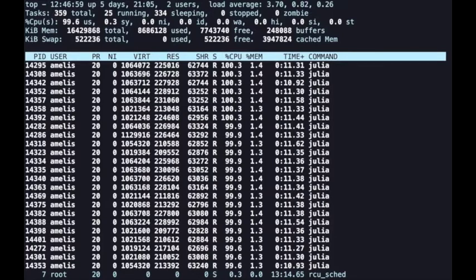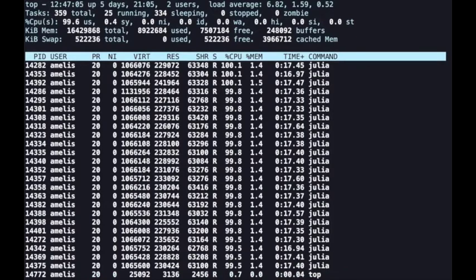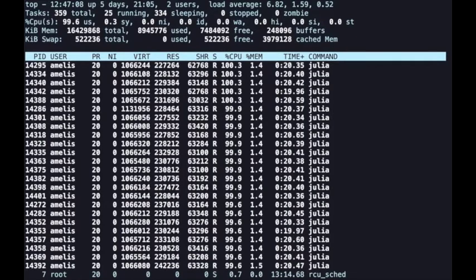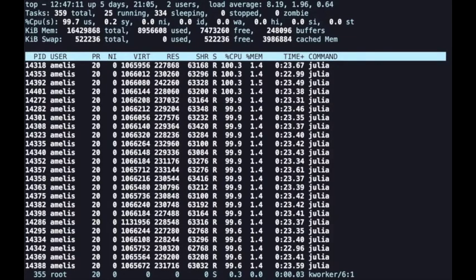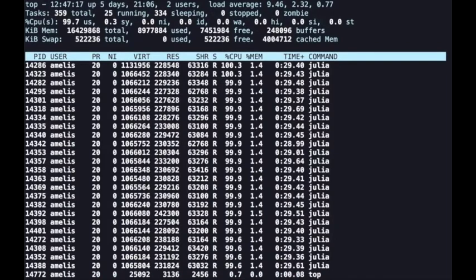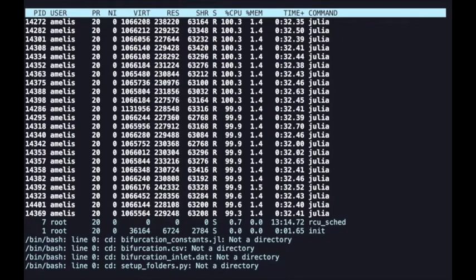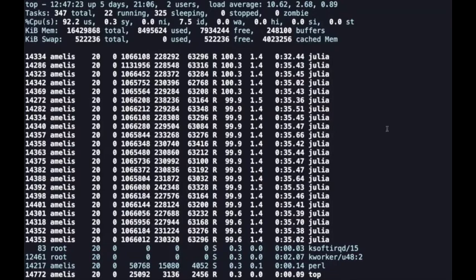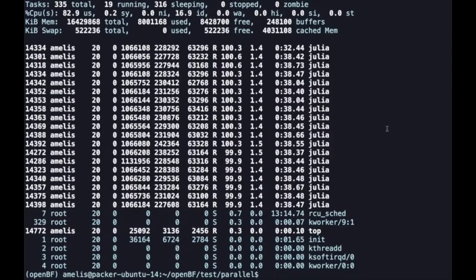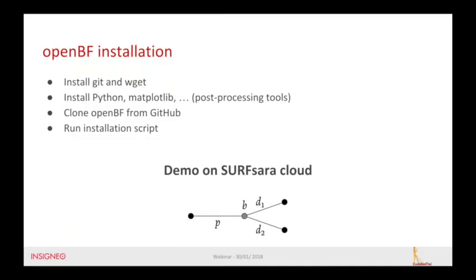And ideally this should be finishing at the same time, after about 30 seconds, as the first single simulation went. So yeah, and they are finishing now. Yeah. So this concludes my very small demo on openBF.